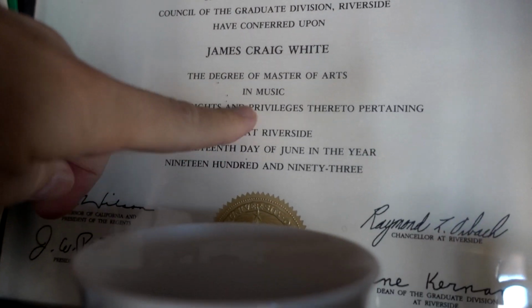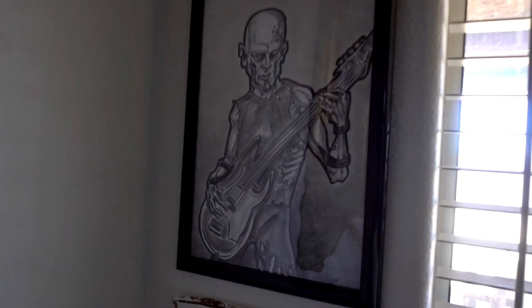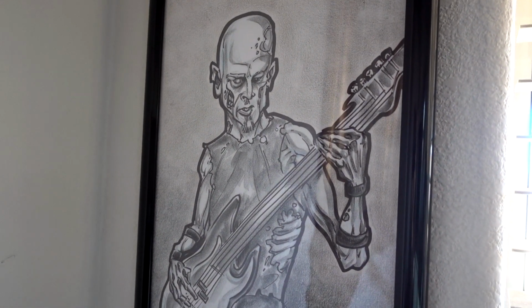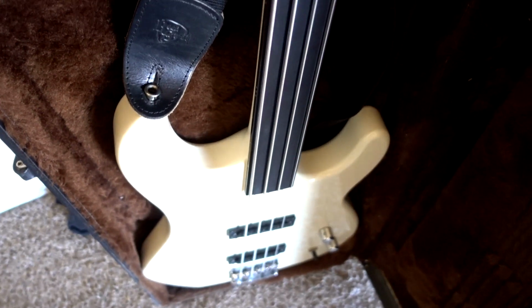Remember those? This is my master's degree in music. That's me too. In fact, here's a zombie version of me playing the bass guitar. And right here below this cool 3D picture of Bob Marley is my prized possession, a late 80s carbon fretless bass. I'm the original owner. Perfect condition, how about that?